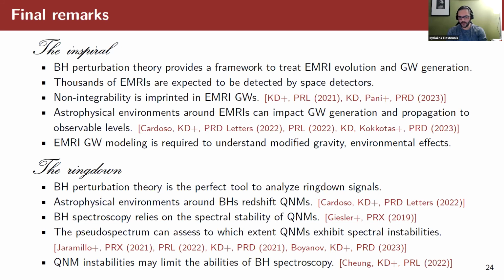Now, the pseudospectrum, as we have seen, can assess to which extent quasi-normal modes exhibit such spectral instabilities, and therefore quasi-normal mode spectral instabilities may limit the abilities of black hole spectroscopy.